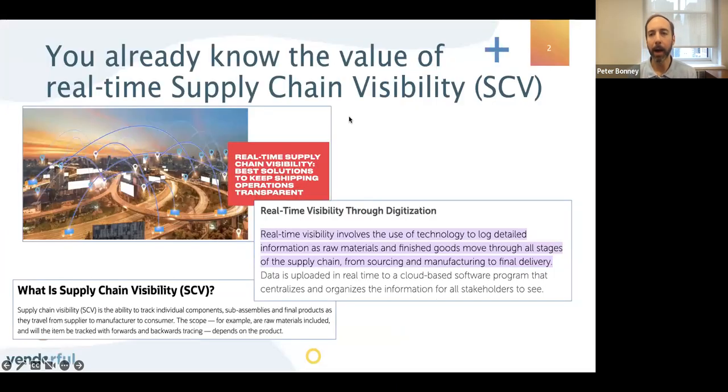I probably don't need to explain the value of real-time supply chain visibility. I think everybody gets this. There's certainly a ton of content out there on the internet about it. You can just do a quick Google search and see tons of different products, tons of different analysts talking about it, lots of different blog posts, etc. This is just a random collection of things I quoted or took screenshots of from some quick Googling.